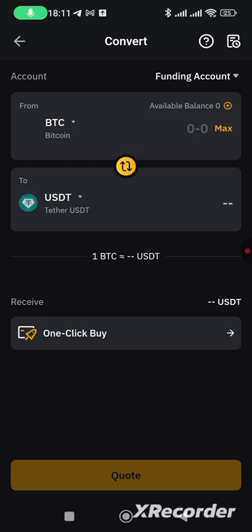When I click on this convert, you'll see from BTC to USDT. This time around, I'll click on the middle button, that which shows you the arrow, the reversal arrows. I'll tap on it, and then you see the USDT goes up and the BTC comes down. Now I want to convert my USDT to BNB, in this case not BTC.